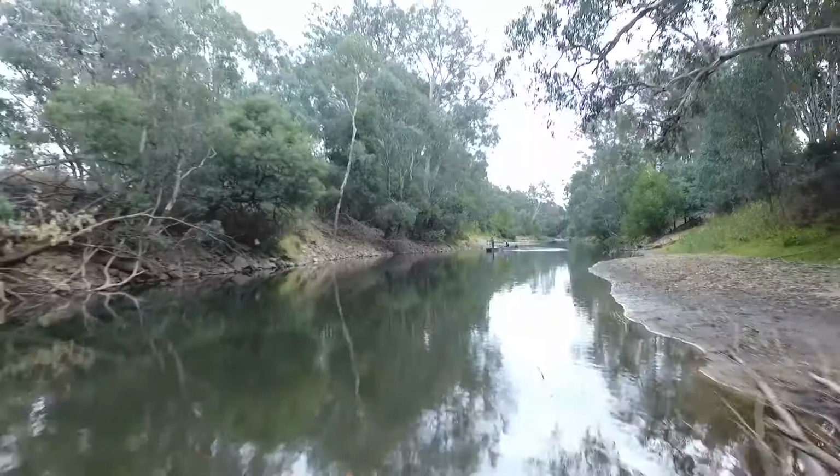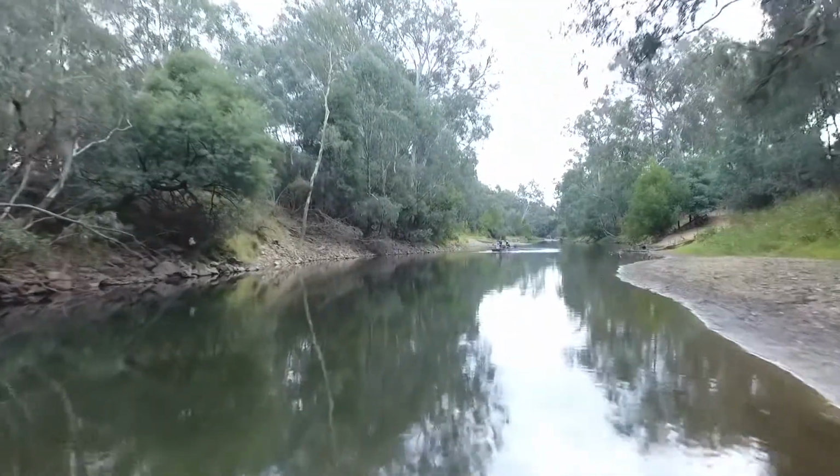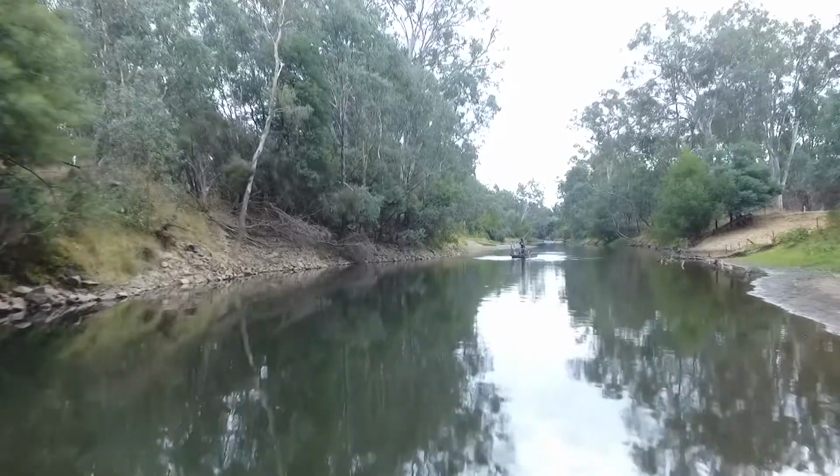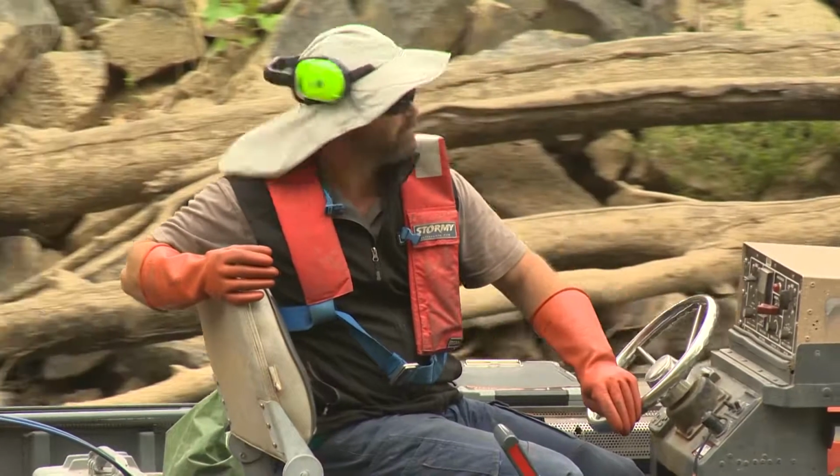The trout cod population here is a self-sustaining population. So provided that we minimise the threats and keep looking after the health of the rivers, this population should be here for hundreds of years.